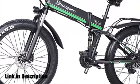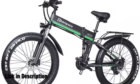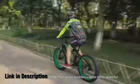The 48V * 12.8Ah Li battery can meet your riding needs if you are cycling a long distance. The battery supports over 900 recharge cycles.